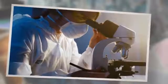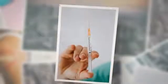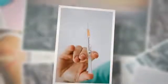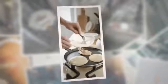Hib vaccination protects against Haemophilus influenzae type B bacteria that causes pneumonia, meningitis, and epiglottitis. PCV13 vaccination protects against pneumococcal disease. Poliovirus vaccination, inactivated poliovirus vaccine, protects against polio, which causes permanent paralysis. Rotavirus vaccination protects against rotavirus, which is the most common cause of childhood diarrhea. MMR vaccination protects against measles, rubella, and mumps.